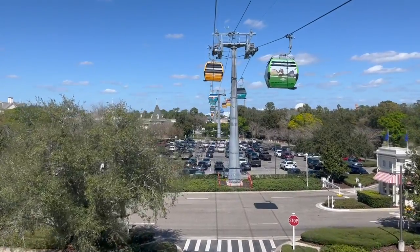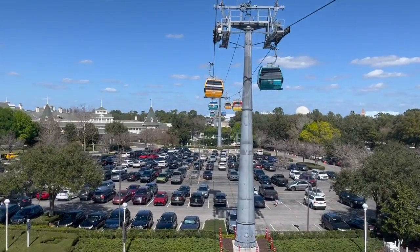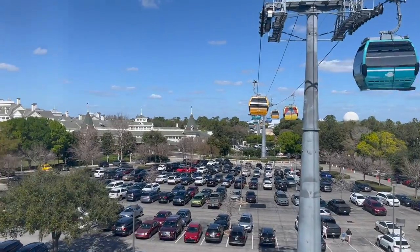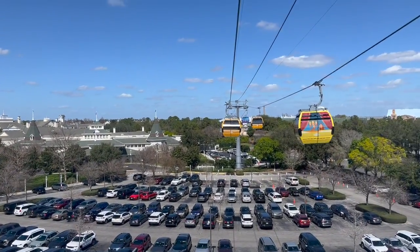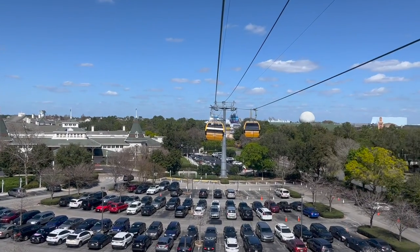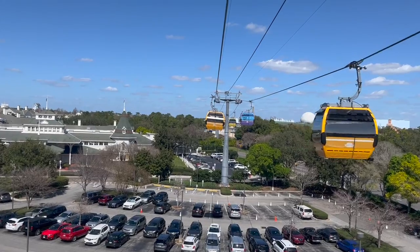Coming into view is Disney's Boardwalk Inn and Disney's Boardwalk Villas. From elegant dining and magical lounges to lively entertainment, just off the shores of Crescent Lake, this charming seaside resort relives the golden era of Atlantic beach towns and turn-of-the-century amusement parks.